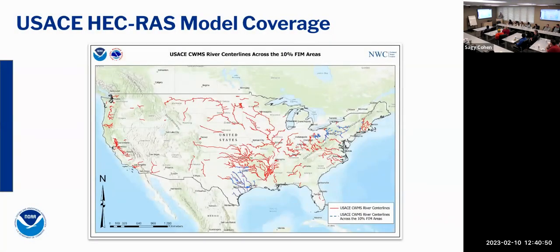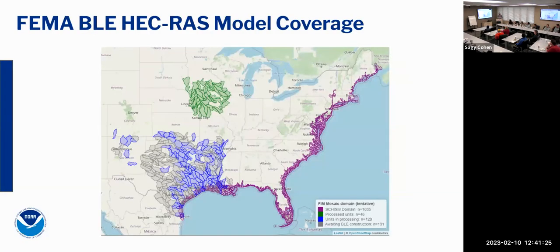This slide shows the Army Corps of Engineers HEC-RAS model coverage. We're currently ingesting these models and running FIM on them so that we can produce these FIM libraries where they're available to use operationally. Then the next slide shows we're focusing on the 10% area that Katherine was talking about earlier, that first public 10% area. And this shows the FEMA PLE HEC-RAS model coverage that we're also ingesting, using that FIM workflow to produce flood libraries.